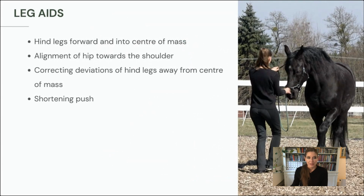And just to clarify, the leg aids are used to bring the hind legs forward and into the center of mass and to align the hip towards the shoulder. So Anke, this is also what we spoke about in our lesson this morning. And we also correct any kind of deviations of the hind legs away from the center of mass with those, yeah? And then we will call those aids a little bit differently, but this doesn't really matter for today. And we can also use the leg aids to shorten up the push.